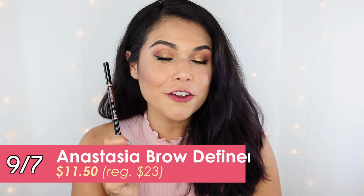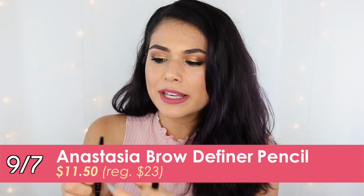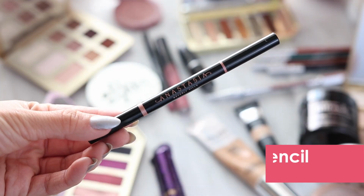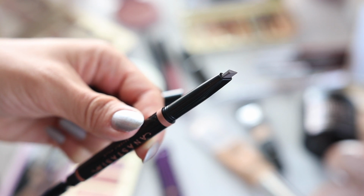Let's skip a few days ahead to the next notable deal of this sale. The Anastasia Brow Definer Pencil is going to be $11.50 on September 7th. This is a little bit different from Brow Wiz as it has a triangular tip, so it's really great for both filling in, shading, as well as defining and outlining. Again, this sale brings it down to about the price of a drugstore product, so if you've never tried the queen of brow brands that is Anastasia, this is a great time to do it.